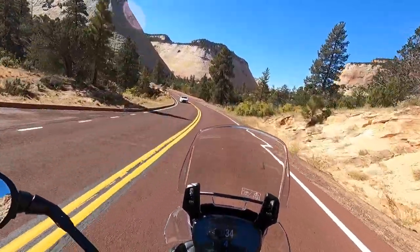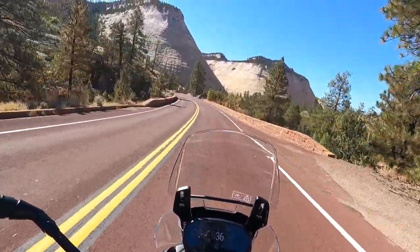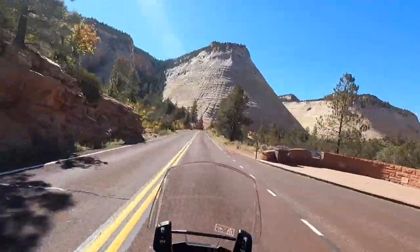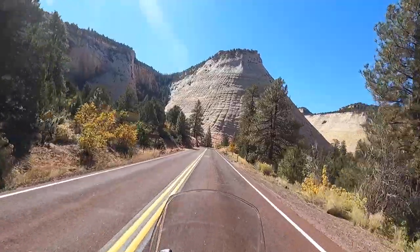So we just got into the park. The line really wasn't too bad. We got through in probably about 2 minutes flat. Really quick getting through, which was nice. I love these rock formations. I've never seen anything like this anywhere else. So unique.